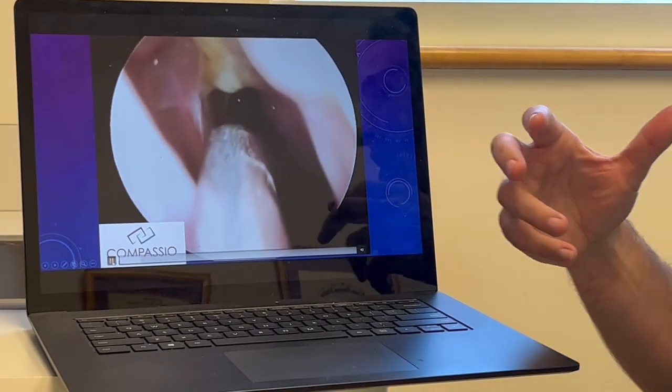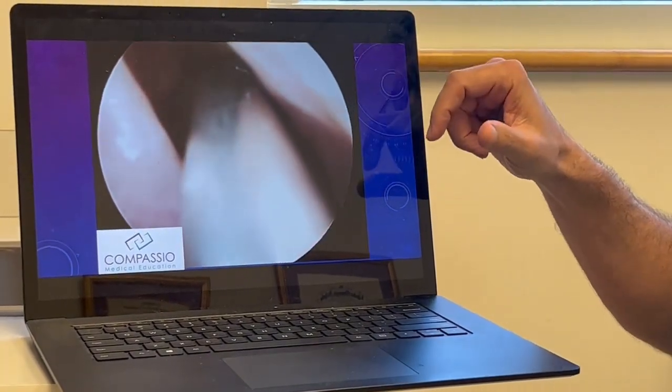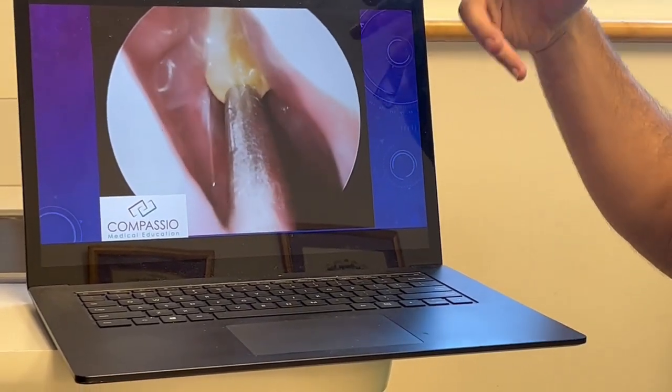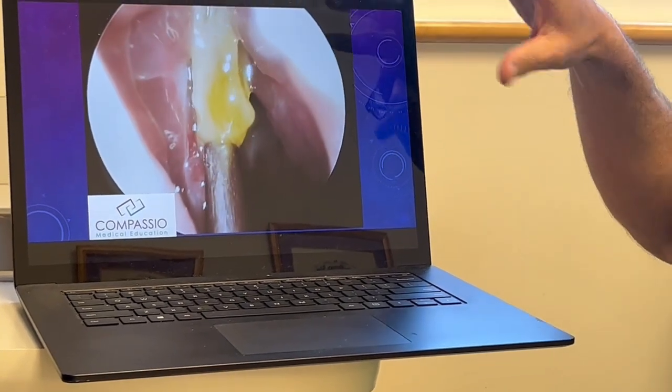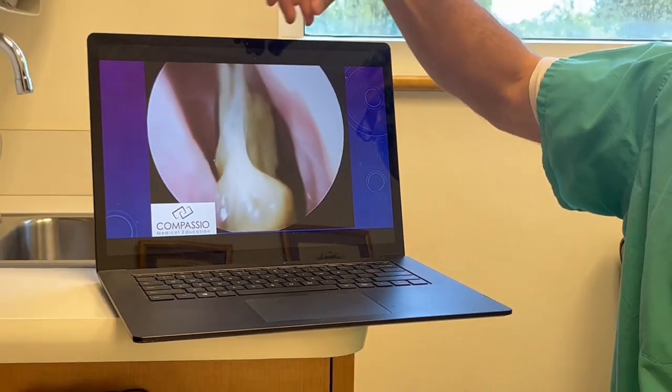All right, here's the same patient. You can see how viscous that mucus is. We have a pretty thick lumen suction right here, and you can see that in order to get this stuff out, an antibiotic is not gonna get this done. It's taken a lot of forceful suction to actually help that viscous mucus separate from the sinus cavity.